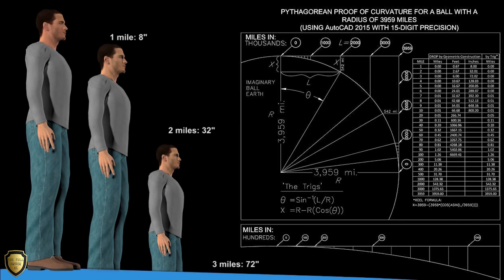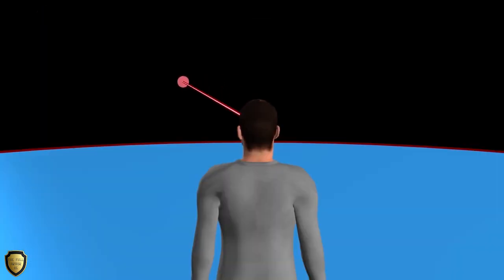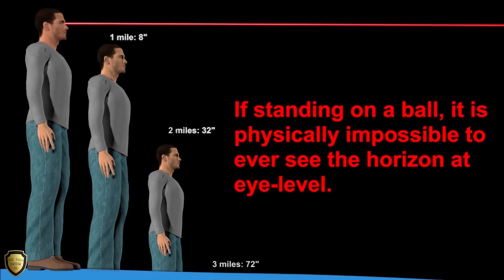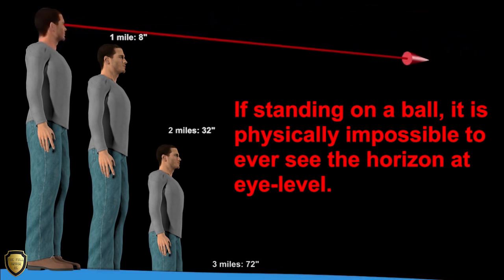Now, I'm not trying to see whether or not the person can see the other person. What I'm trying to show you is the issue of the ground level. The ground level is the issue that I'm focused on with this example. Because if clone number 3's ground is 72 inches below the ground that PJ is standing on, it's going to be physically impossible for PJ to look straight ahead or to the left or the right or behind him and ever expect to see the horizon at his eye level. It cannot be done. I'm going to say it again. If you're just looking straight ahead, there is no way the horizon could ever be at your eye level.